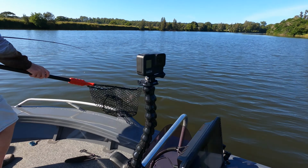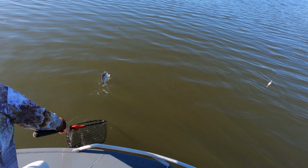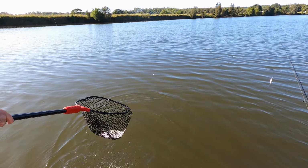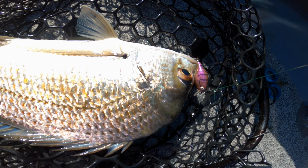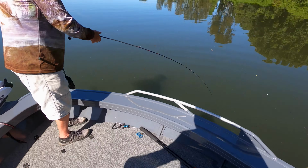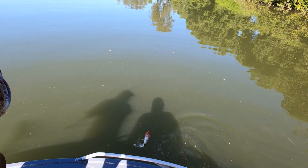Oh, it's a bit better than mine. Oh, it just looked at me. Oh, a little pinky. Pinky does the trick again. Baz's favourite little lure, the pinky. What has he got? Well, there you go.